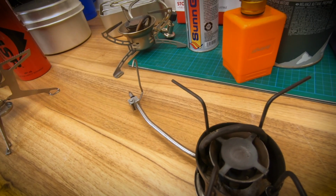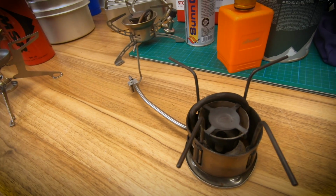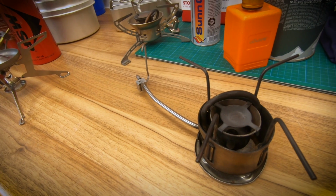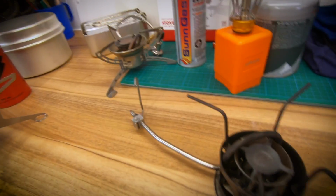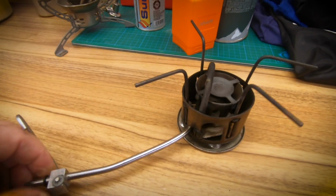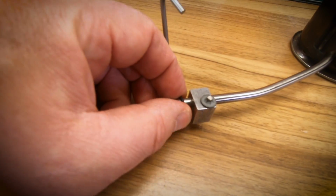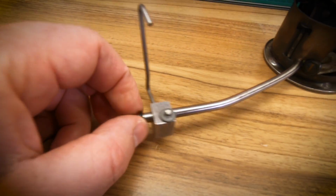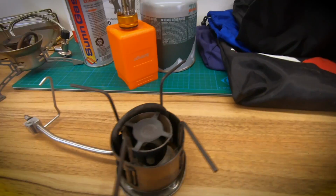It's an MSR XGK2. Check it out on the internet. I think they were built about 1995 when I got it. Yeah, so that is my old beast. What I have to do here is change that little O-ring because it's old and brittle, so that gets a new one later on, but then I'll show you it's still working.